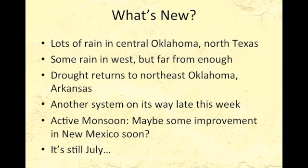So what has changed over the past week? There's been lots of rain across central Oklahoma and North Texas, though the West still needs more rain. Drought has returned to northeast Oklahoma and parts of Arkansas, and it looks like there is possibility for another weather system on its way for later this week, and that should bring some more rain to our region.